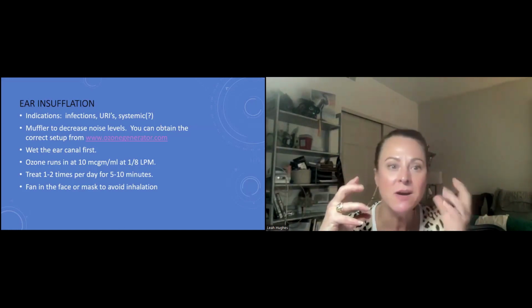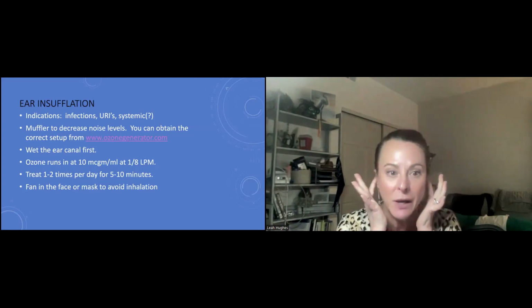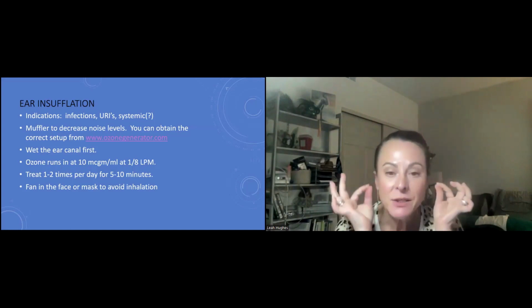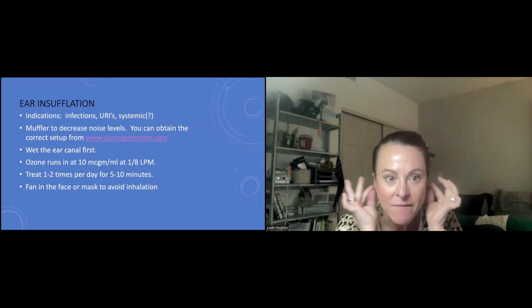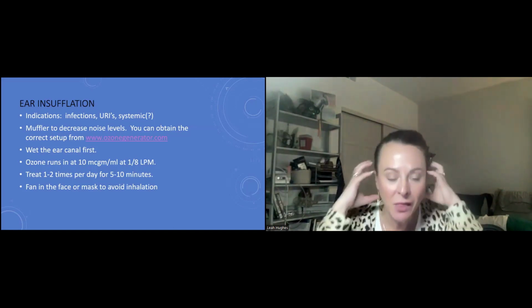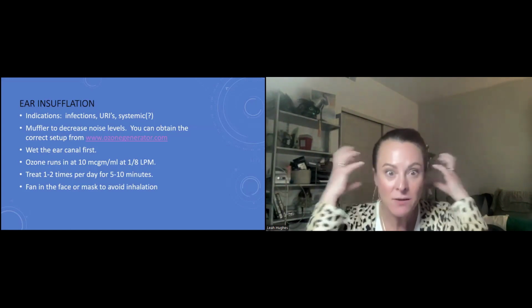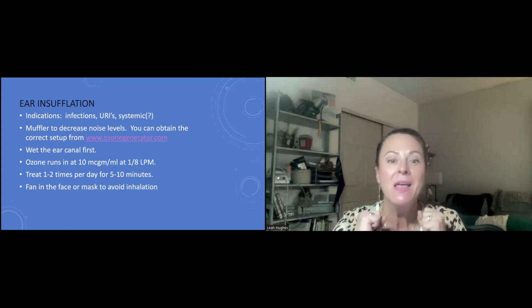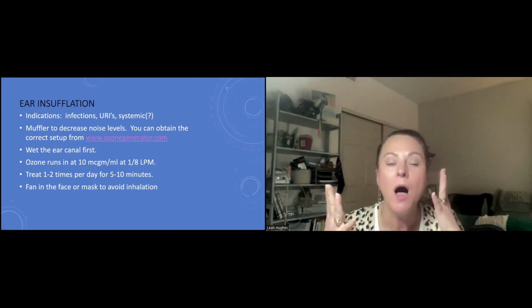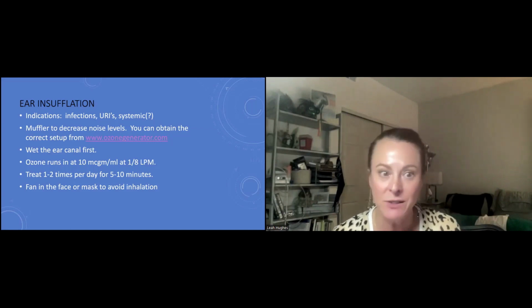When we first started doing ear insufflation, we used a stethoscope type device, and often we would put a little bit of saline on some 2x2s and put those in your ears to help muffle and keep the ozone humidified for you. Now they look like the boys' earphones, the round ones that go on your ears, that will help muffle it a lot better than how we used to do it in the old times.